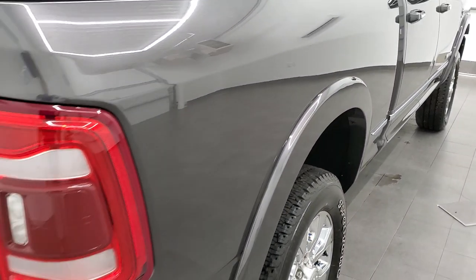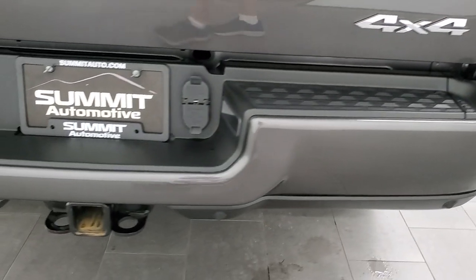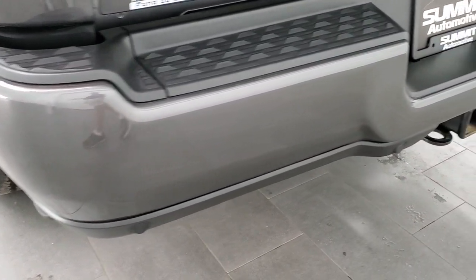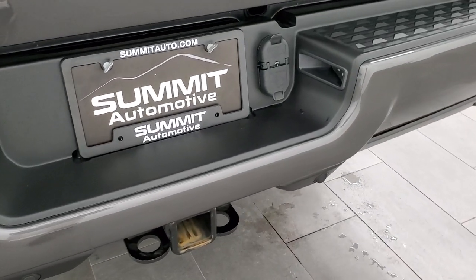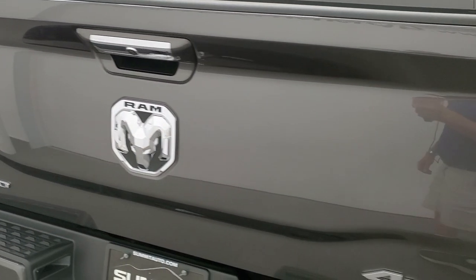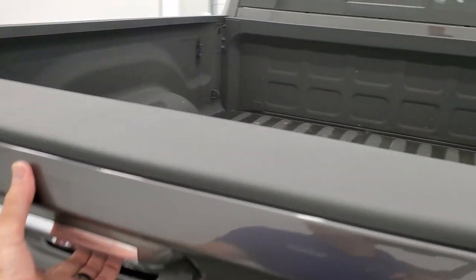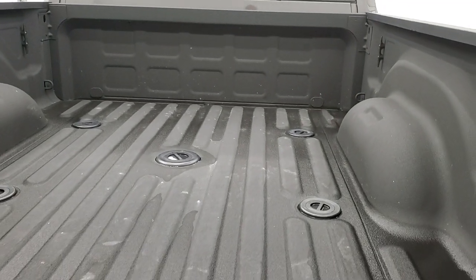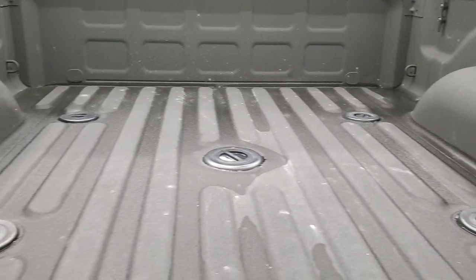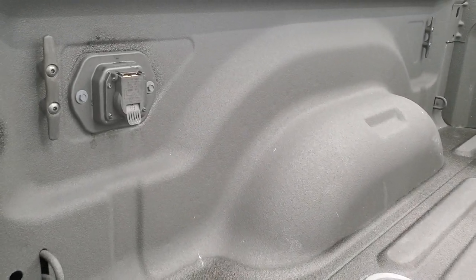Box side looks really good. Coming around to the back, you get the LED tail lamps. Rear bumper is painted. Backup parking sensors, no dents or dings on there. It does have the full towing package, which includes a receiver hitch, 4-pin and 7-pin wiring. Tailgate is absolutely perfect as well. Power drop down tailgate. Has the gooseneck and fifth wheel prep package, 7-pin wiring, and LED bed lighting.